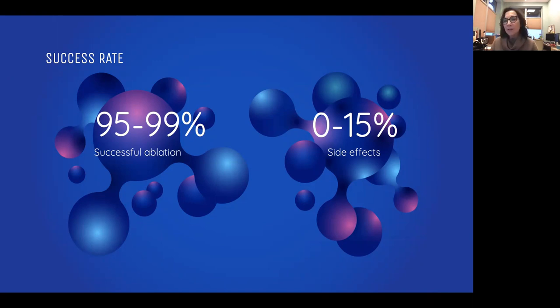Now, the reported side effects nationally are anywhere from 0 to 15% for these procedures. We see less than that. And when I'm saying side effects, I'm talking really about minor side effects, meaning people are going to have bruising. When we're taking out some varicose veins, they may have some bruising, but very little bruising is ever seen when we're doing the varicose vein procedures or the laser ablation.